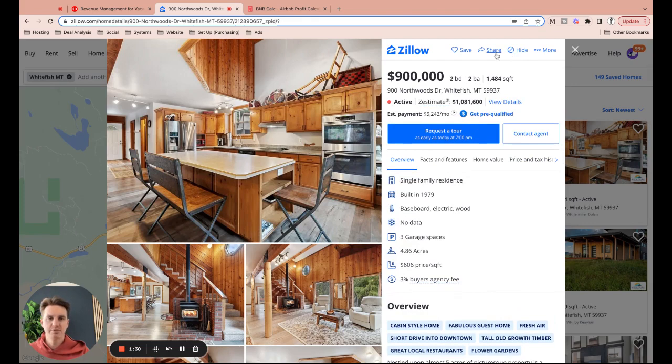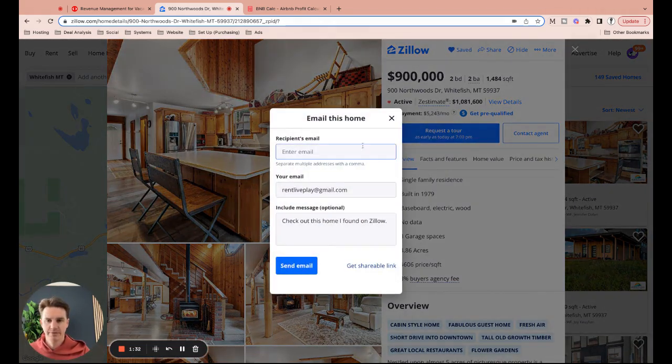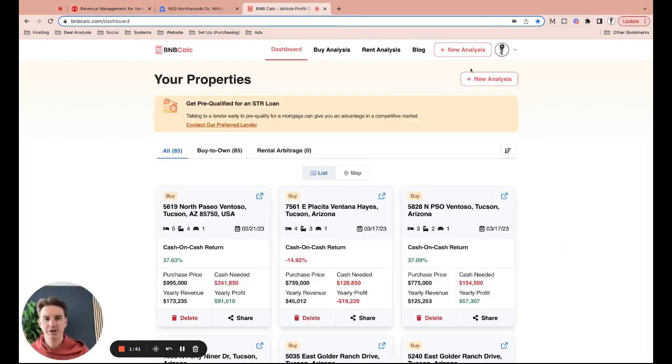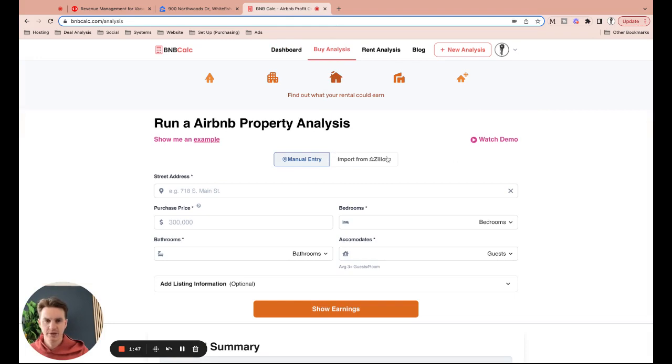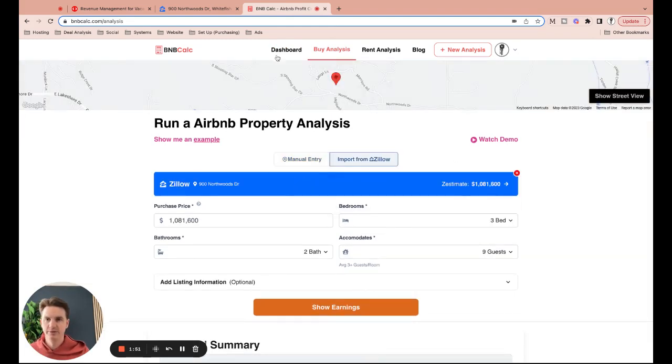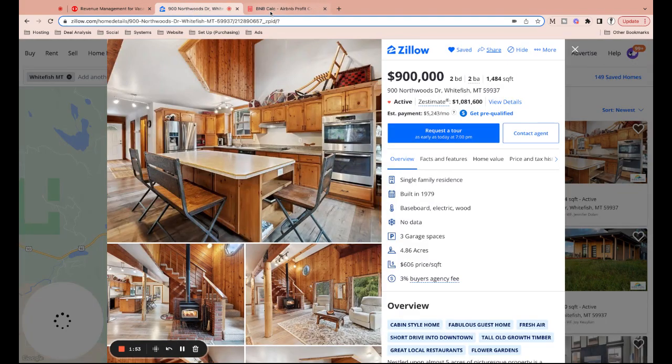So we're going to take this property, we're going to hit the share button, get shareable link, copy that. We're going to jump into BNBCalc. We're going to say new analysis, buy to own. We're going to import it from Zillow using the shareable link. And we're going to jump back in here.